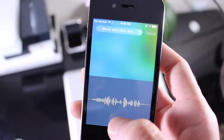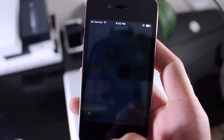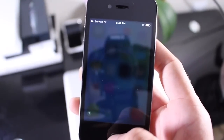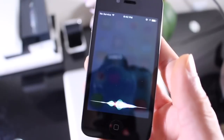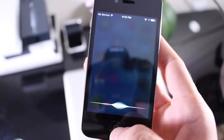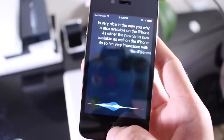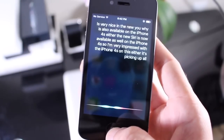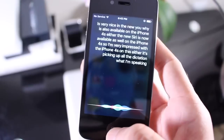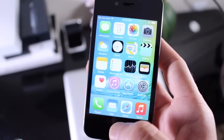Now remember, like I mentioned, this is iOS 9 Beta 1. Also, engaging Siri works very nice, and the new UI is also available on the iPhone 4S. As you can see there, the new Siri is now available as well on the iPhone 4S. So I'm very impressed with the performance of the iPhone 4S on this iOS 9 Beta 1. As you can see there, it's picking up on the dictation or what I'm speaking. It's picking up rather quickly. So very great performance. I'm very impressed with the results with iOS 9 so far.